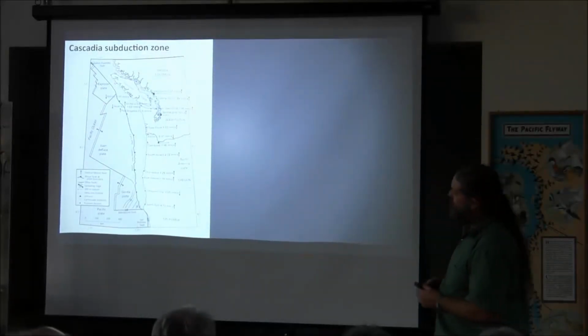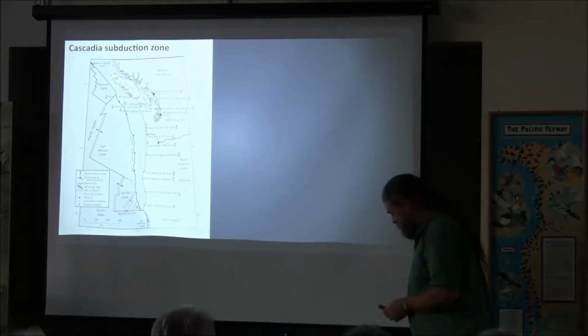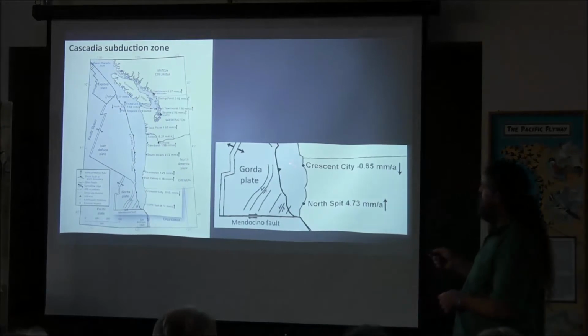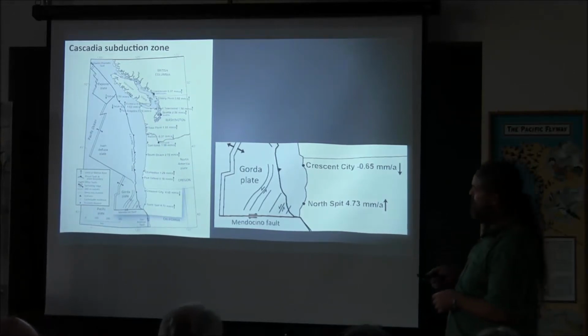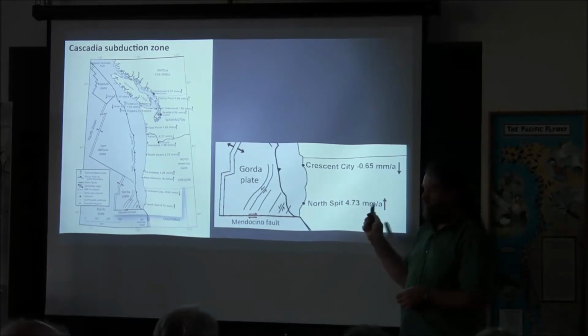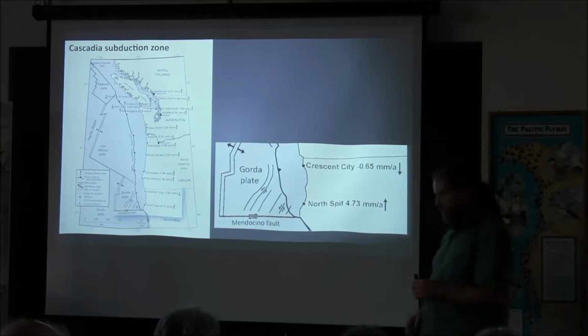Here's another plot showing the existing data all along the subduction zone. These are NOAA tide gauges, and if we just zoom in here to Northern California again, at Crescent City, sea level is going down, and at North Spit it's going up more than the eustatic sea level rise. In fact, at the North Spit, sea level is rising faster than anywhere on the West Coast. We have the highest sea level rise on the West Coast at the North Spit.